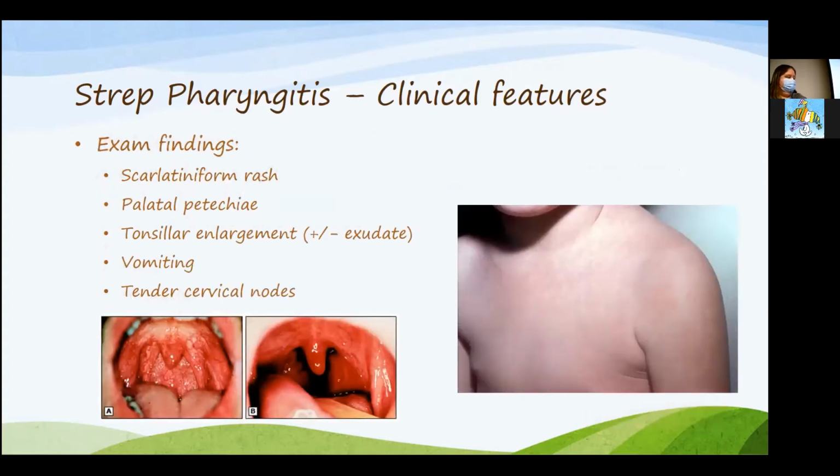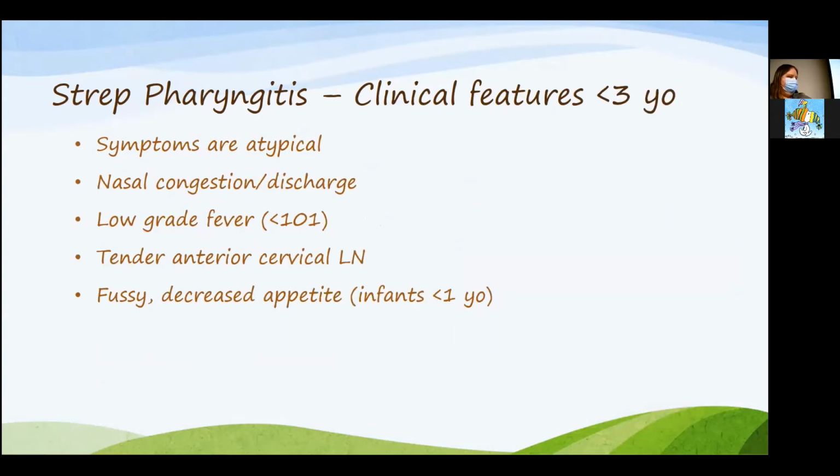All right. So common clinical features: you can get the rash, palatal petechiae. That's kind of a thing that really ups my strep radar. Tonsillar enlargement, plus or minus exudate, vomiting, tender cervical nodes. Kids less than 3 may present a little differently. They may even have a little bit of a runny nose, low-grade fever, and may just be fussy or not eating well.